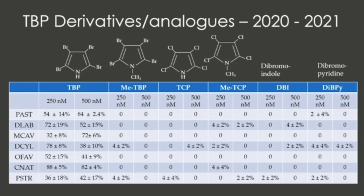Same thing. So that first compound there is tetrabromoprol. So those first 2 columns are 2 concentrations of tetrabromoprol. And you can see fairly high numbers in both of those columns all the way down through all those different coral species. And then if you look anywhere past that on that figure, it's nothing more than 4%, which is not significant. And you can see how similar those compounds are, right? They all look very similar.